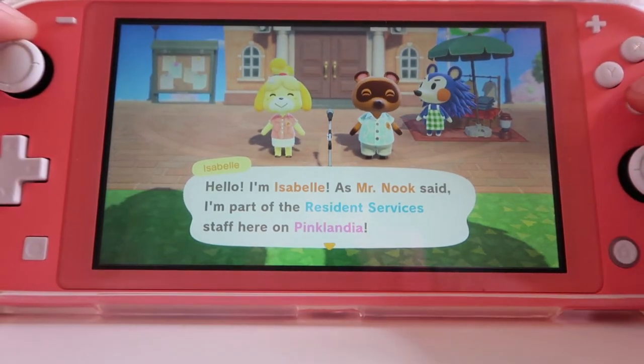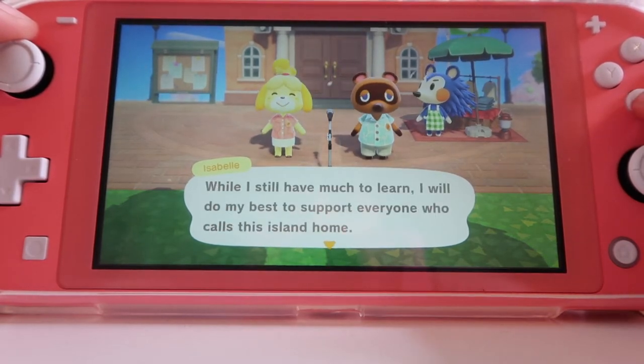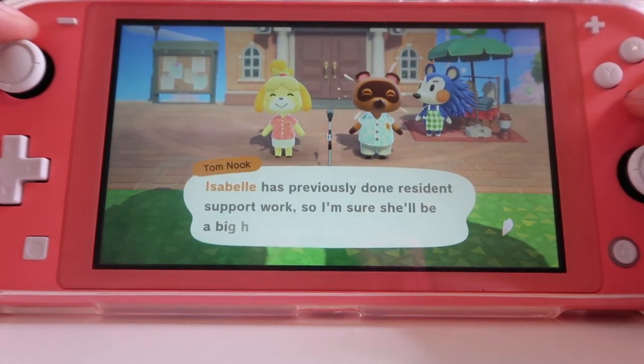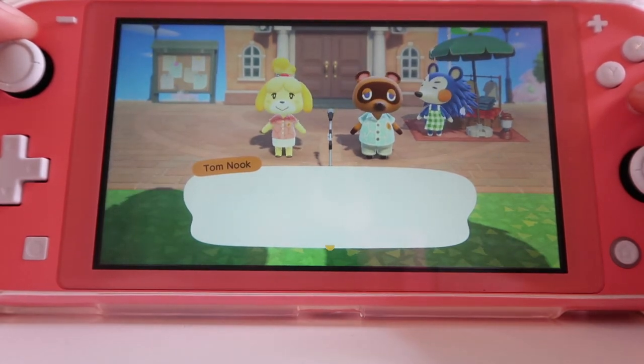Hello, I'm Isabel, and Mr. Nook said it. I'm part of the resident services staff here on Peak Island. While I still have much to learn, I will do my best to support everyone who calls the island home. Isabel has previously done resident support work, so I'm sure she'll be a big help to everyone here.